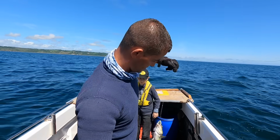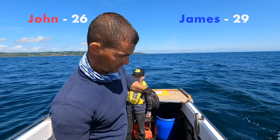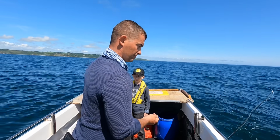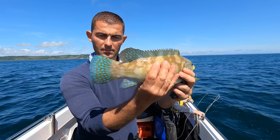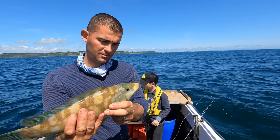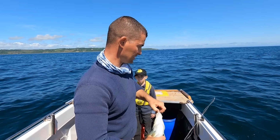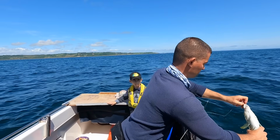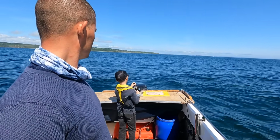It's a ballan wrasse. It's a surprise. And it is very pretty. And a big one. It's got a very pretty tail on it. And it's got some blue bits on its face as well. If you can see, there's blue on its tail. But you saw how hard I had to set the hook, didn't you? Good hard strike, remember?